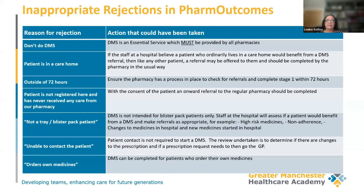The next one is "patient is in a care home". This isn't a reason not to do a DMS. If the patient would benefit, then the referral should be completed in the usual way. "Outside of 72 hours" is one that we see occasionally. Again, as we've said, it's really important that a member of the pharmacy team is reviewing Pharm Outcomes throughout the day and alerting the pharmacist, so that stage 1 is definitely completed within the required timelines. The next one is "the patient is not registered here and has never received any care from our pharmacy". What we would like you to do in these kind of situations is to try and find out which pharmacy the patient does use and make an onward referral to that pharmacy if you can.